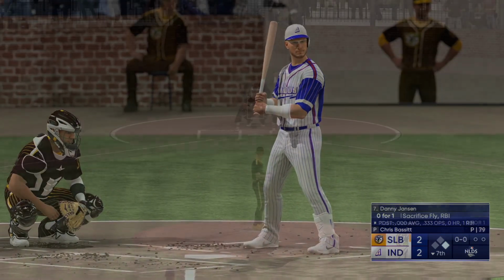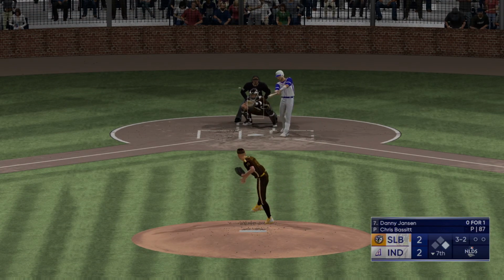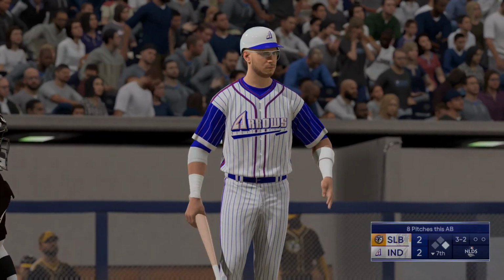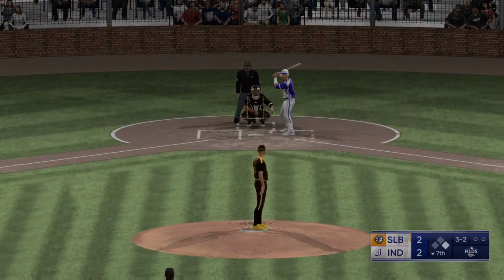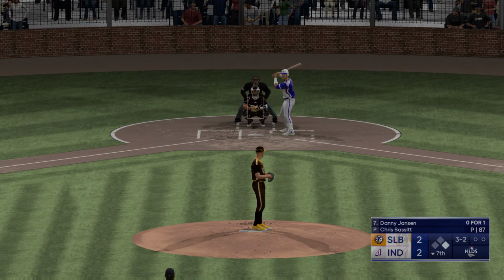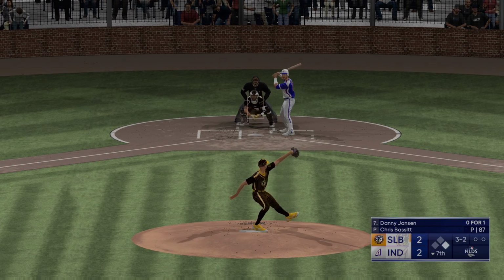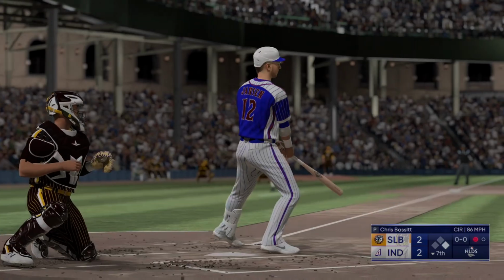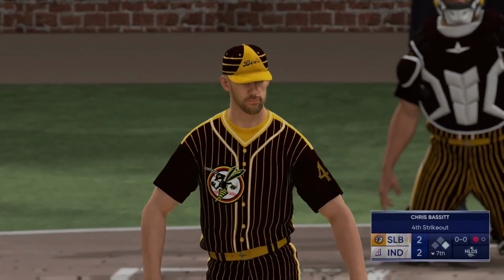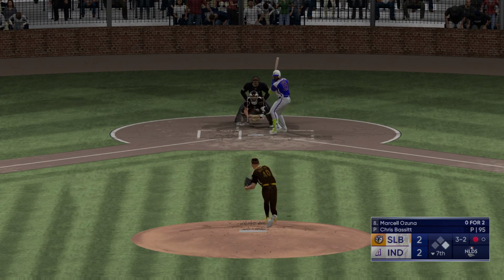But here's now Danny Jansen, who got a big sac fly earlier in this game. 3-2 for him. Then he's going to foul off that cutter. And this has been a great at-bat for him. 8 pitches so far. The 9th pitch of the AB here from Bassett gets the sign from his catcher. The 3-2, and it's a swing and a miss. Changeup there inside, Chris Bassett. That's his 4th strikeout of the night.